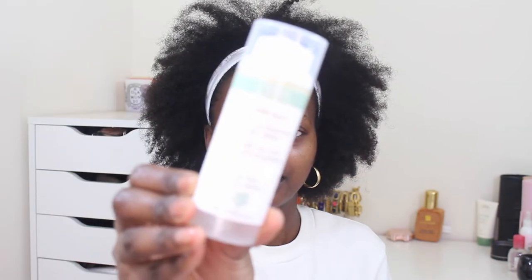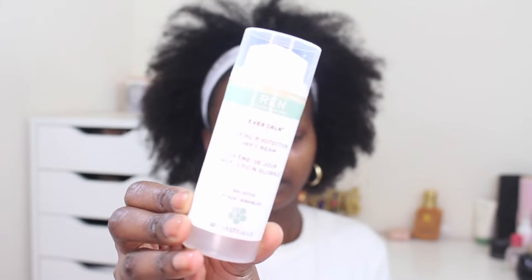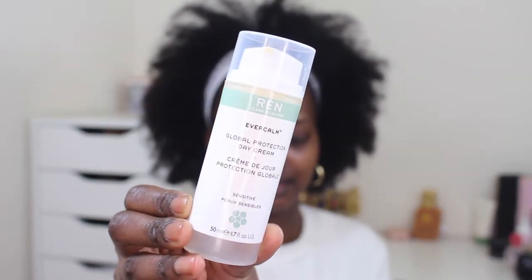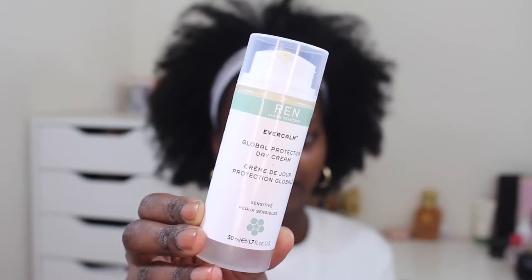Before I begin, I do want to say I prepped my skin with the Ren Day Cream. I received this courtesy of Ren. They were kind enough to send it to me. And this one is just a really nice day cream. It doesn't have SPF in it. However, it doesn't irritate my skin. It is formulated for those with sensitive skin. I don't have sensitive skin, so I don't have anything in terms of redness, etc. If you do, the reviews on this are amazing.